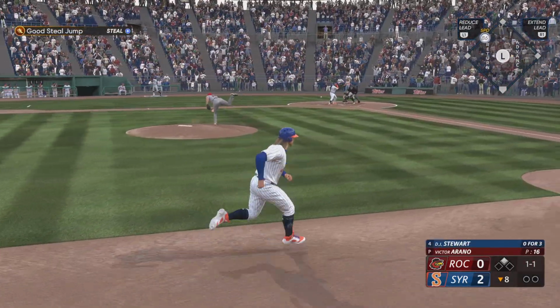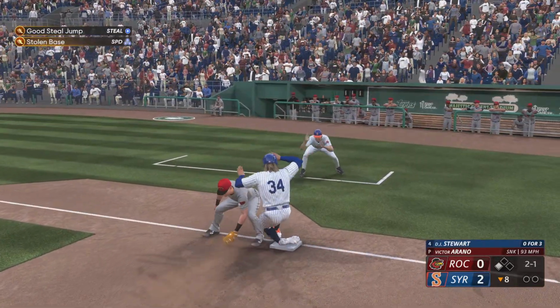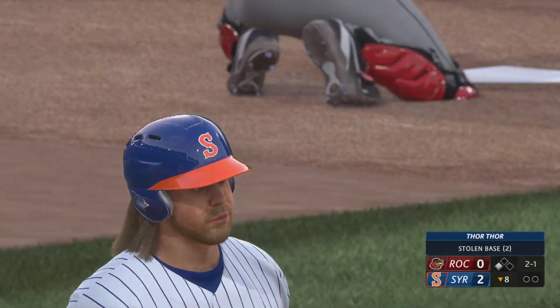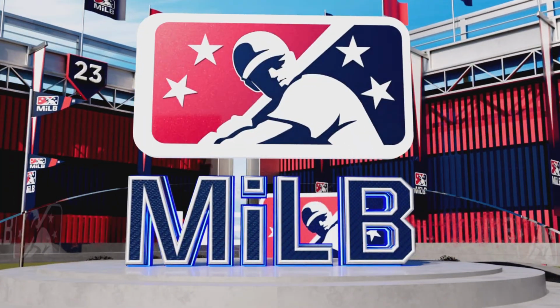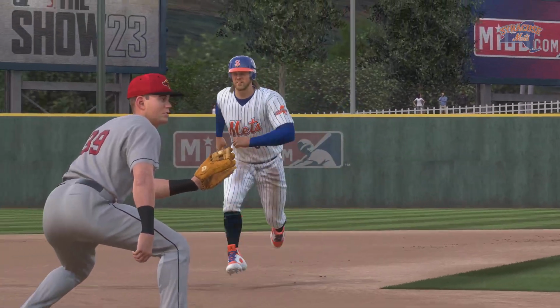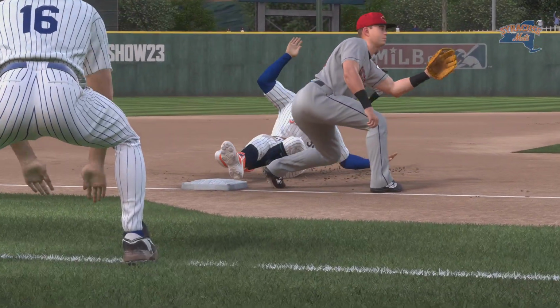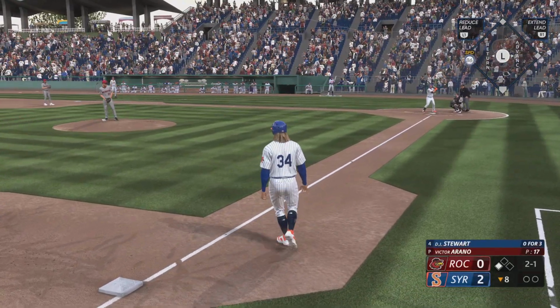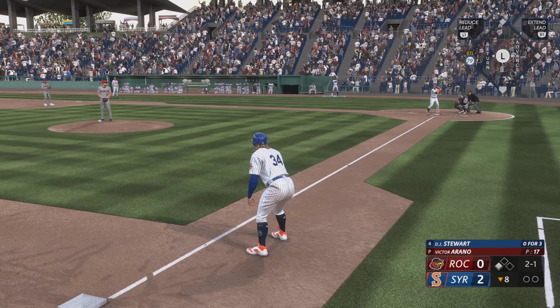Runner takes off for third. Pitch misses in. Throw, safe. That's a stolen base. Wow, that's a pretty elite throwing arm right there from the catcher spot. Pretty daring for him to try to steal third right there, but he gets the bag. Maybe the element of surprise was what came in because he's not used to guys running on him, and right there stealing third base probably caught him off guard a little bit.